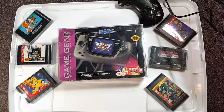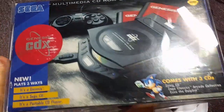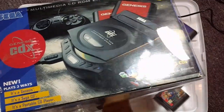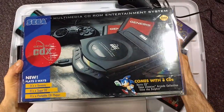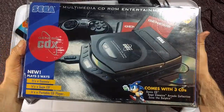And by far, what I refer to as the holy grail of my collection to the rescue was, let me pause that, Katana Collectibles came to the rescue so I could show the holy grail of my collection, which is a boxed, fully complete, internally mint, although the box is a little bit worn, Sega CDX, baby! This is my gem of my collection. And look at it, it's all now in a nice, clear, shiny, safe container.